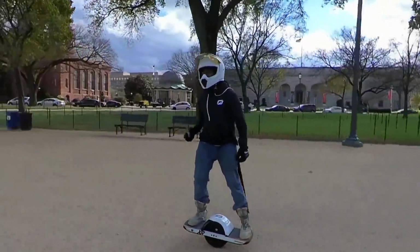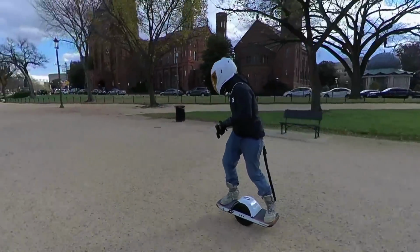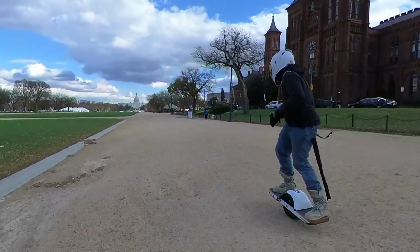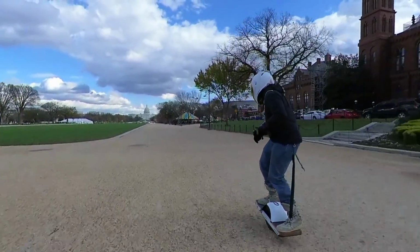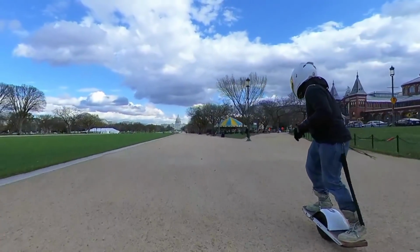This gravel, this is my favorite place to ride in DC. Turn up that speed though. I like to get it up around 20 on the gravel. So fun. Yeesh. Just zooming.